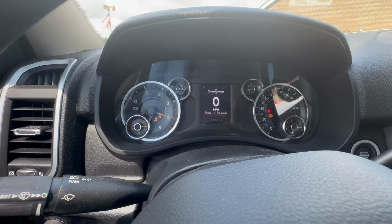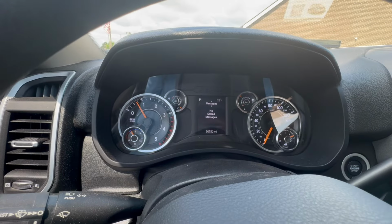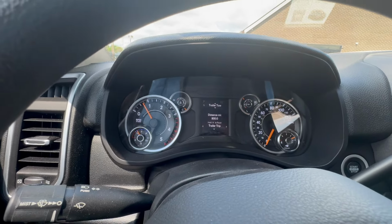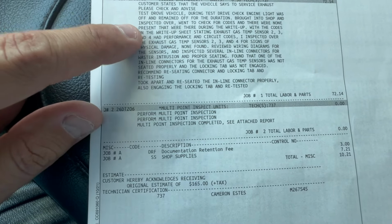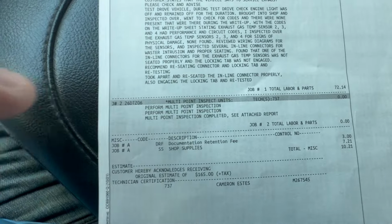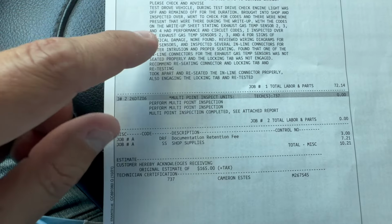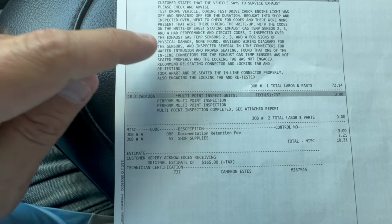All right, let's see. Make sure nothing's on. No lights on the dash. No stored messages. Okay, that's good. So everything's good there. But here's what's interesting. Service light came on. They found check engine light was off. It remained off during a duration. Brought it into the shop, and Inspect It went over and found some codes. And they said it was an exhaust gas temperature 2, 3, and 4 that had a performance and circuit code.